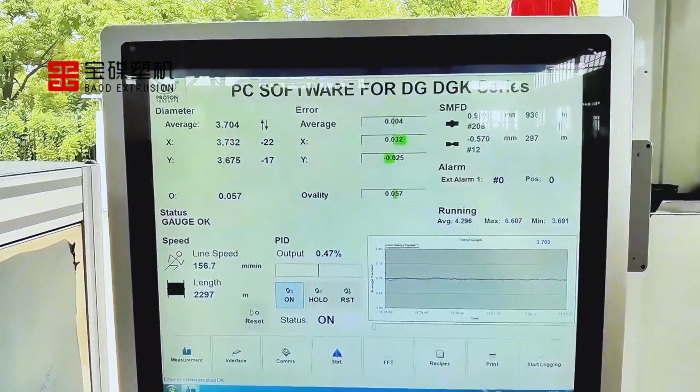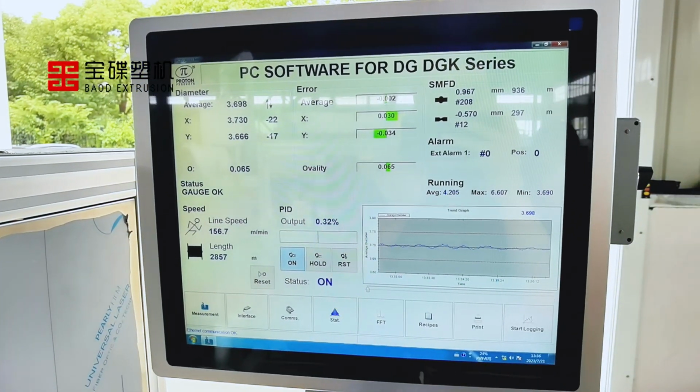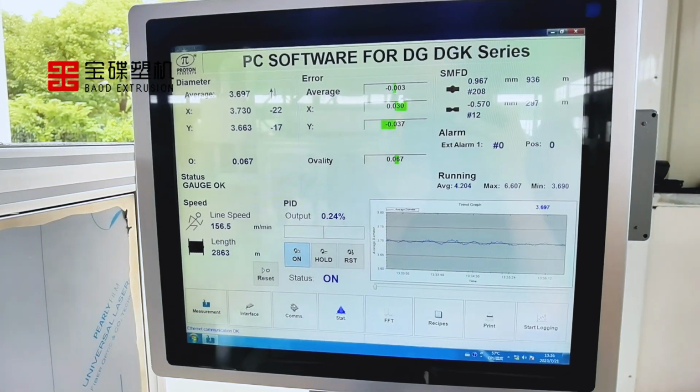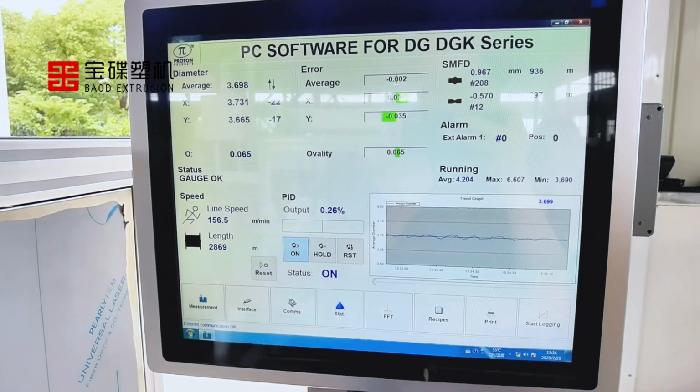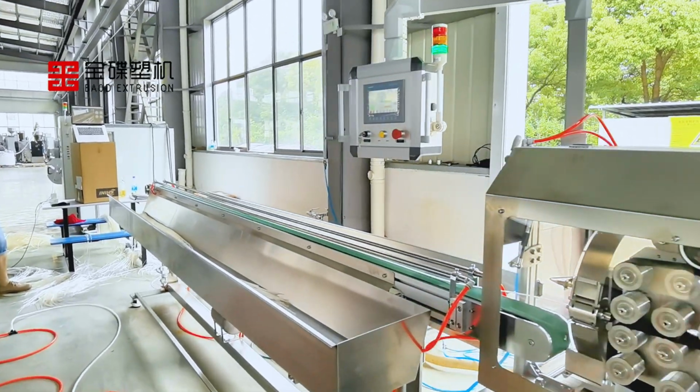At present, our latest high-speed precision tube extrusion line features comprehensive safety protection, closed loop control, product data tracing, error prevention functions, and a high level of automation.